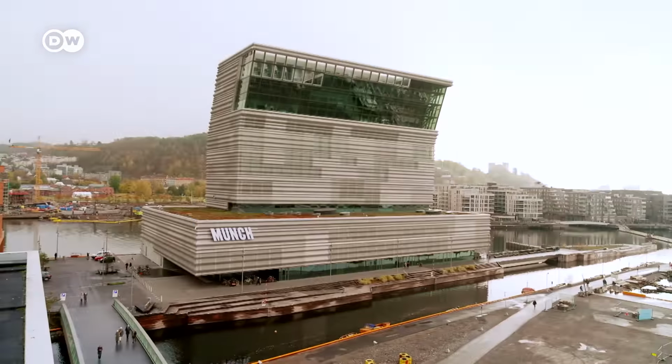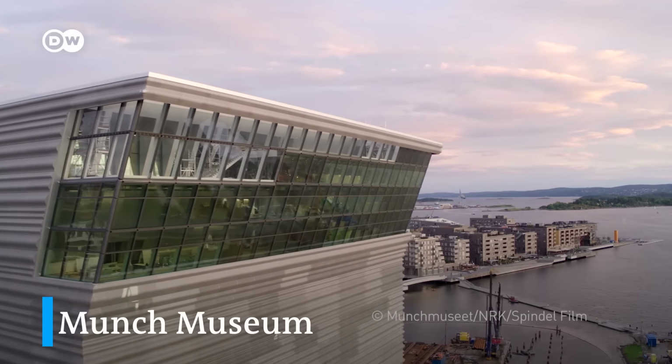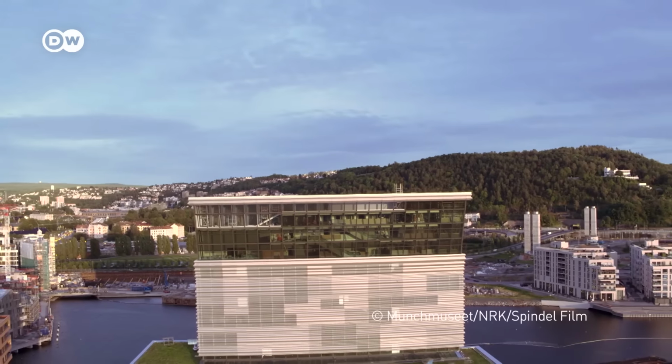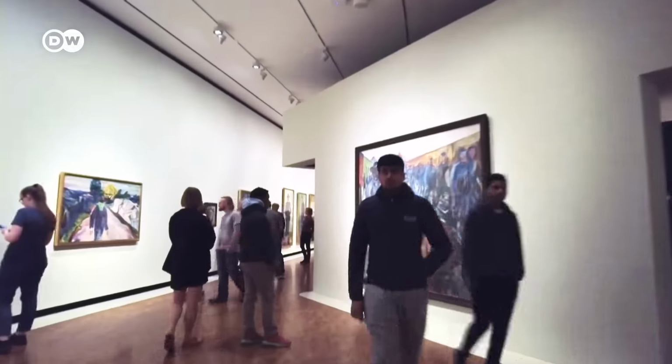Our first tip, the new Munch Museum. Located on Oslo's waterfront next to the city's opera house, it opened in 2021. It's the largest museum in the world dedicated to one single artist.